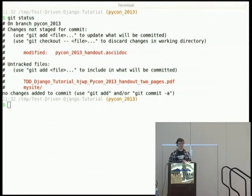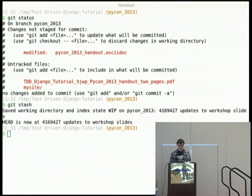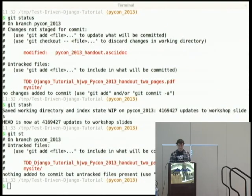So if you want to save your work to come back to it later, you can do a git stash. Okay. So that should save all your stuff, and then later on you can do a git stash pop to get it back. And where are we? Part 8, 9, 10, 11, 12. I'm not typing anything yet. Yeah. So we're going to skip to part 10.